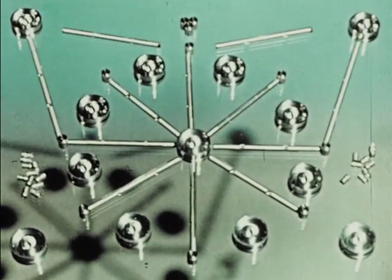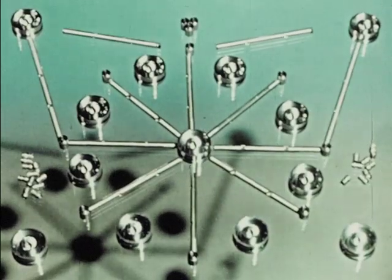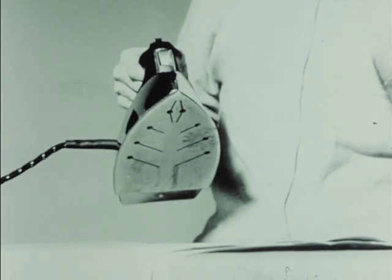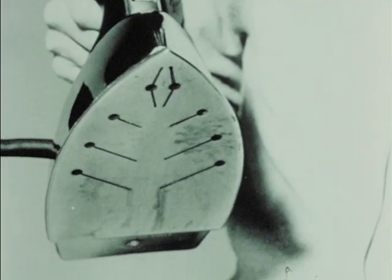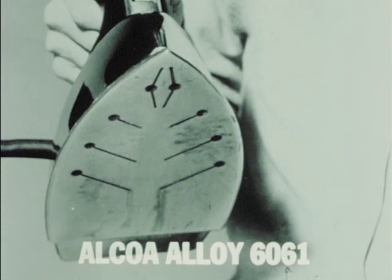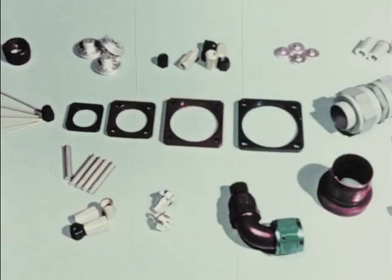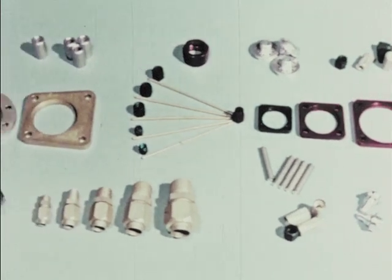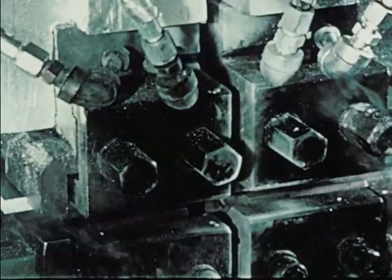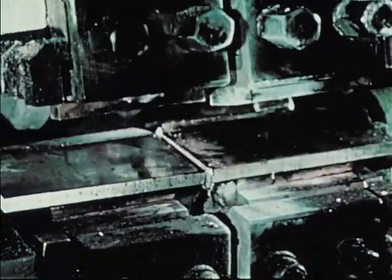Now, if you want to use your screw machine parts in a highly corrosive atmosphere, no, not that kind of an atmosphere. I mean a damp or gaseous atmosphere. That's better. The steam iron. Alcoa Alloy 6061 is the alloy that provides excellent resistance to corrosion. It's also the alloy to use when exceptional finishing characteristics are required. Aluminum offers a wider range of finishing possibilities than other metals. Alloy 6061 can be welded easily, and it provides great strength and resistance to corrosion, even without plating.